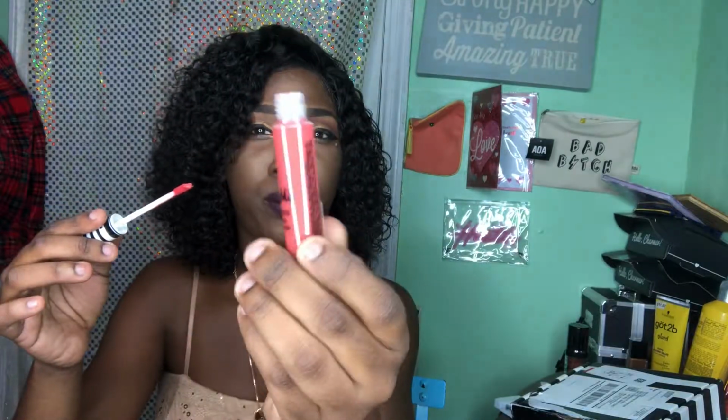So this is the, why is this so easy to open? Why is this not closed? And this is how it looks. Oh, it's a creamy matte. It's a creamy liquid lipstick. This is how it looks. But that is it with the YAS, OHYAS subscription.